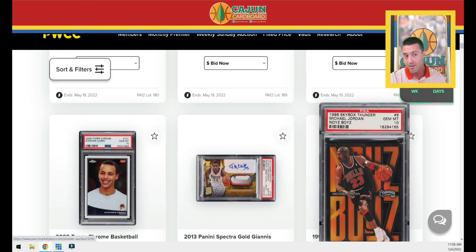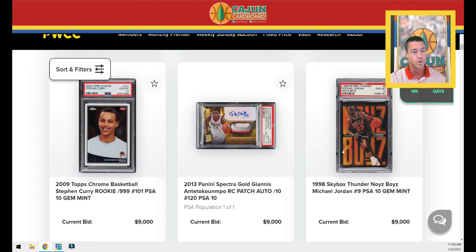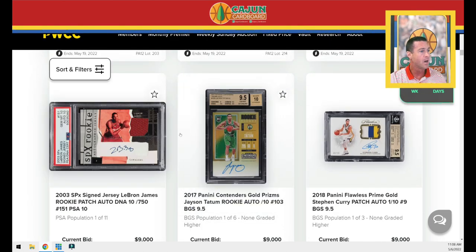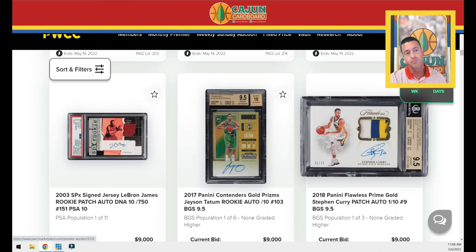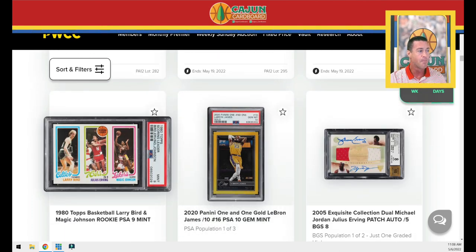Noise Boys, I'm lucky enough to have this card in a BGS 9.5. This is a PSA 10 copy, which will do a huge premium over mine. Another Tatum auto, a LeBron patch auto rookie card, a really cool patch autograph of Steph Curry over there, numbered to 10. A Bird Magic 9.